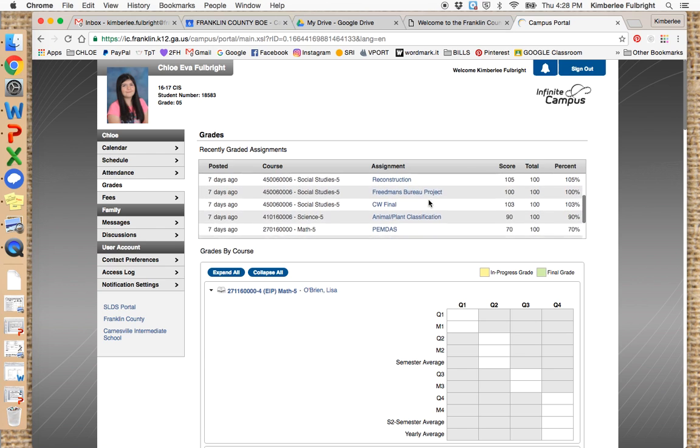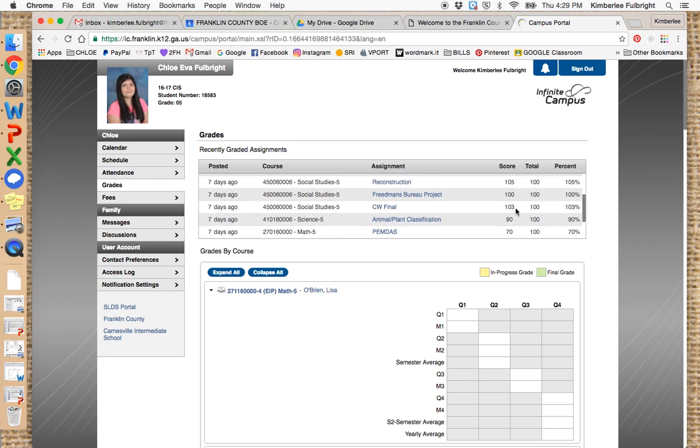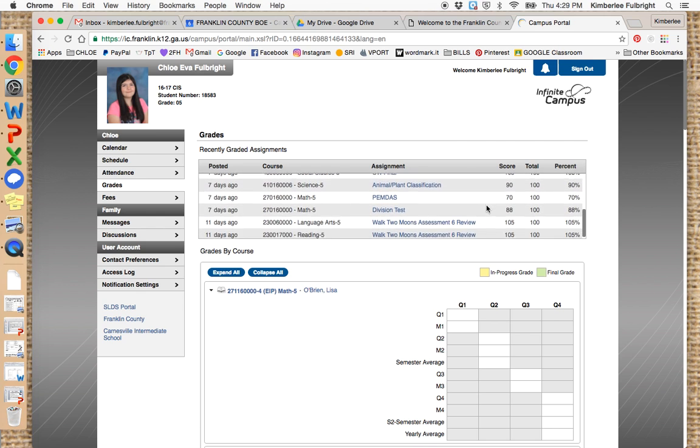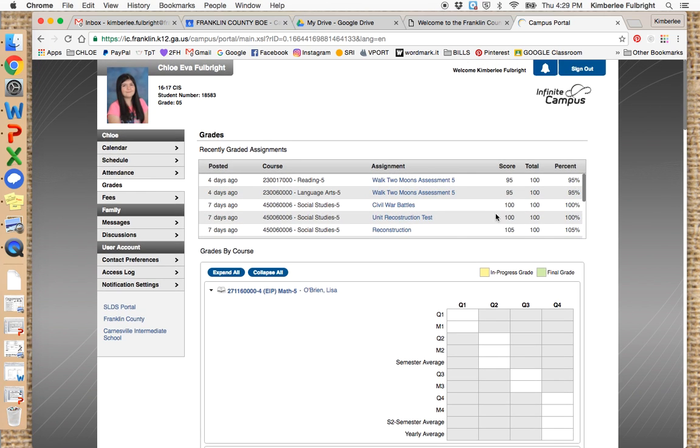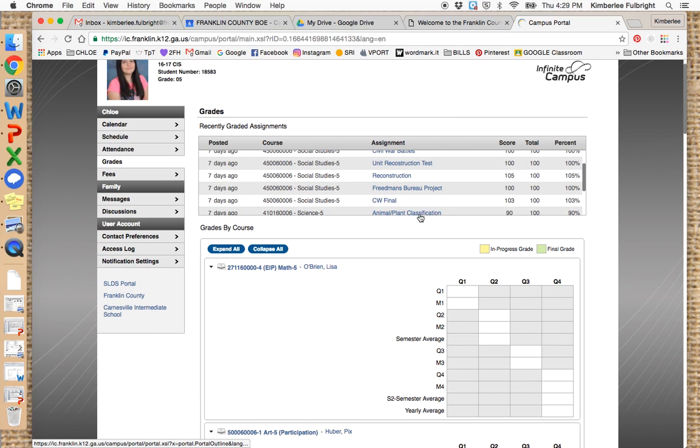But if you want to look at specific assignments, how did she do on animal and plant classification and science? I can see here she had a total possible of 100 points, and she earned 90 of those points. Okay. On Walk Two Moons Assessment 5, there was a total of 100 points, and she received 95 of those points. So that can kind of help you indicate on each assignment how they are doing.